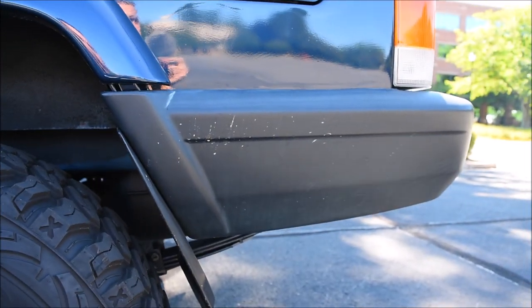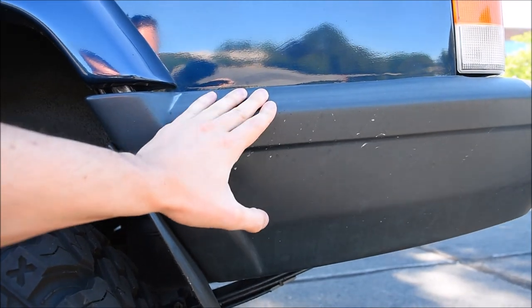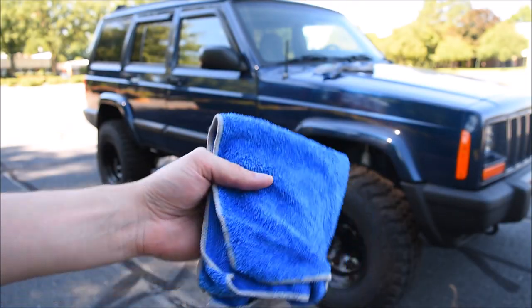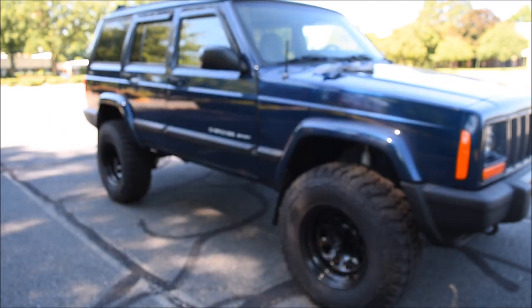Once we wipe off the entire body, I'm going to wipe off the plastic parts here. I don't want to do this just yet, because I want to keep the microfiber as fresh as possible for the paint, so I don't get all this mud and carry it onto the paint. So let's go ahead and detail up the passenger side. I got a brand new microfiber cloth just so I wasn't using the already dirty one. Let's continue with the passenger side.